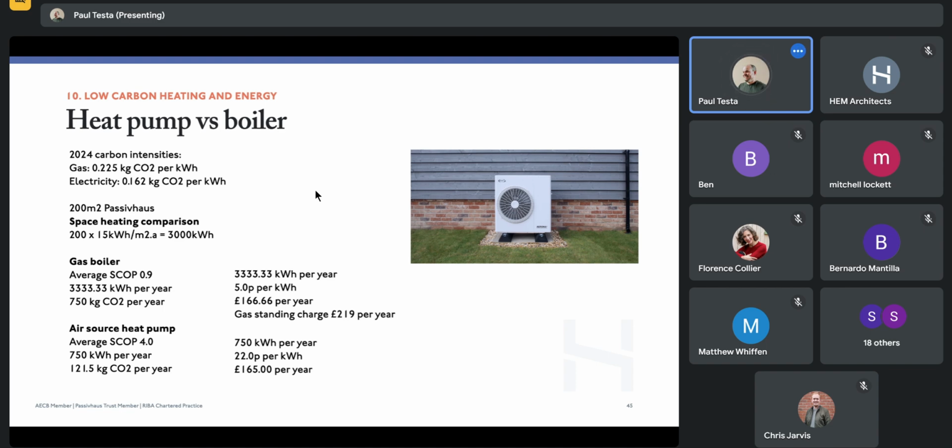That's the intensity of gas in terms of its CO2 emissions. Whereas if we take an air source heat pump, an average seasonal coefficient of performance is more like 4.